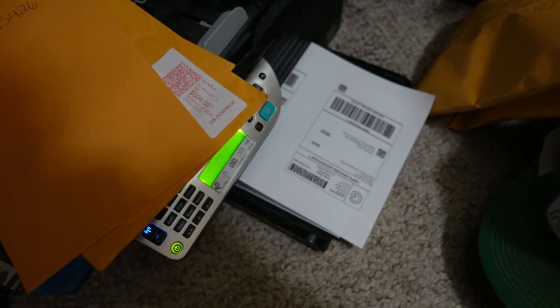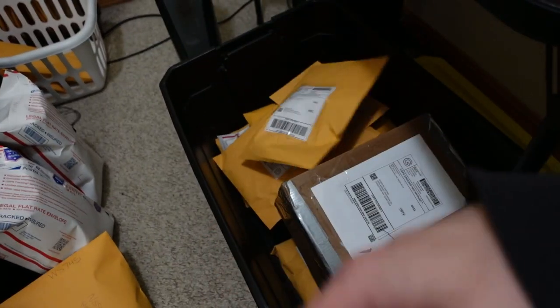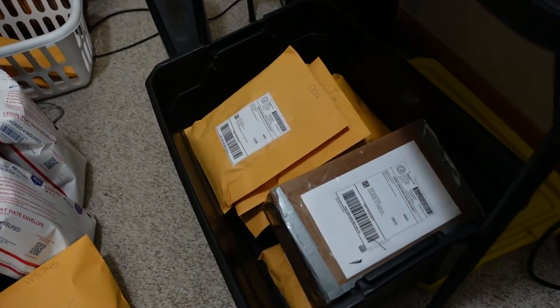All right, let's get these labels printed. All right, a couple more for the tote, and then we're going to head off to the post office. All right, we got all of my orders in the tote, and as you can see, a carload of donations. We're going to take that to the Goodwill. Hopefully, they'll accept that before 7. I think they're open till 7, so we're going to get over there and hopefully make that donation.